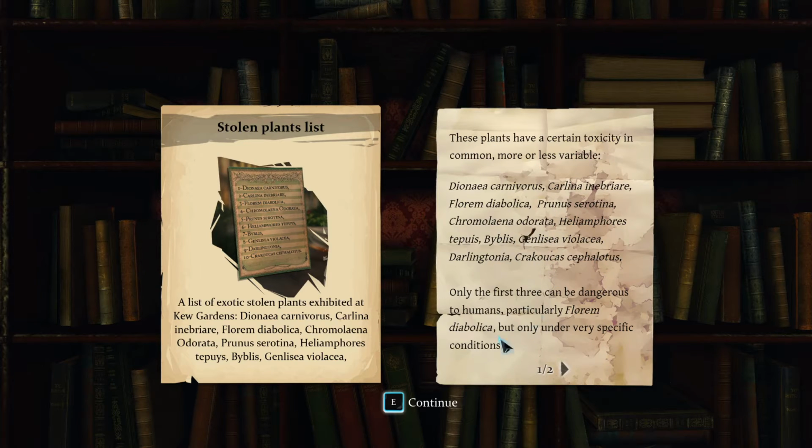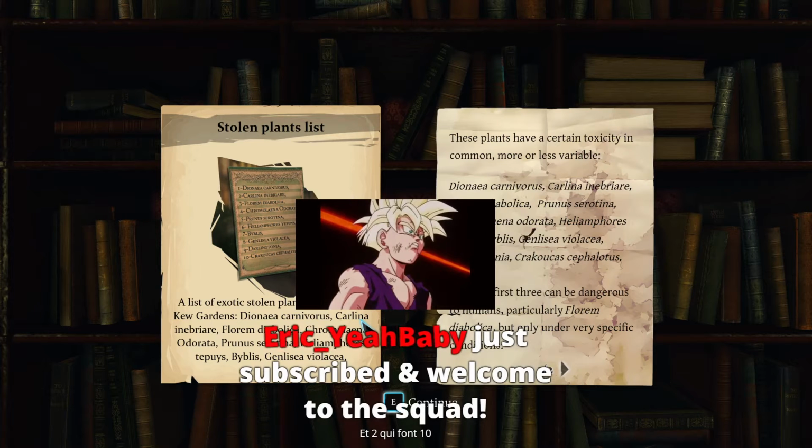So they have a certain toxicity. Only the first three can be dangerous to humans, particularly Florem diabolica. Well, what's going on?